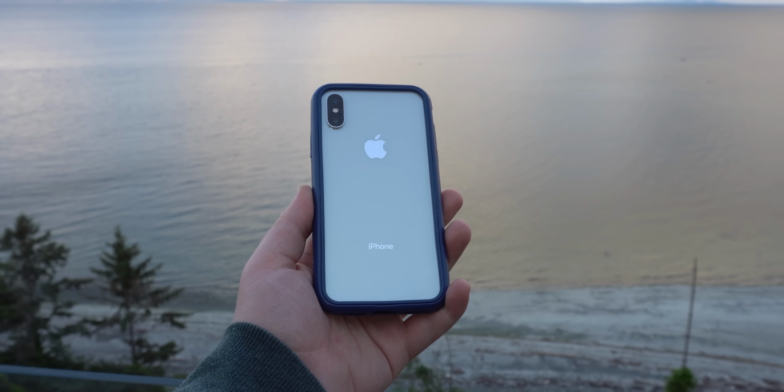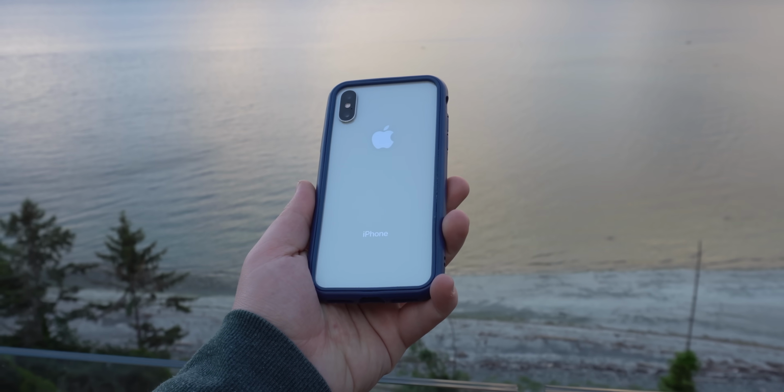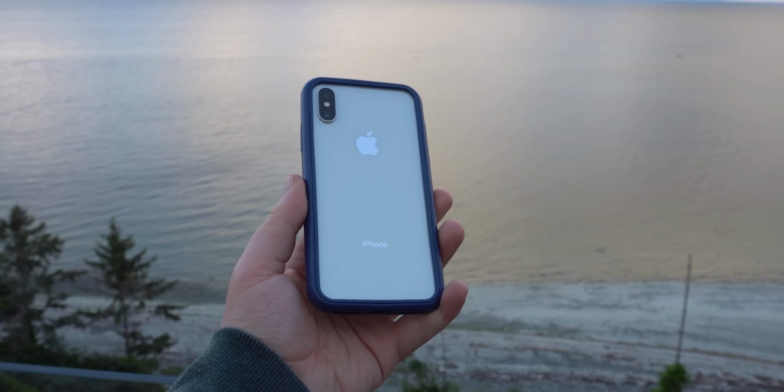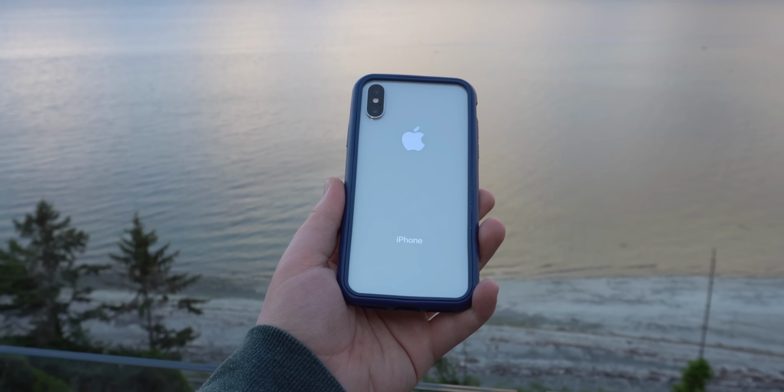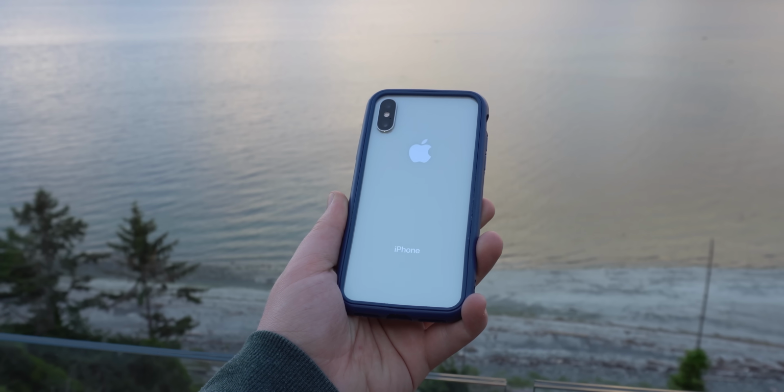That being said, if you find a deal and you think it's worth it for you and really want the XS, go for it. It's still a good phone and the display is great, although particularly in the smaller one, battery life really isn't that good, and the XR performs much better, so just keep that in mind.